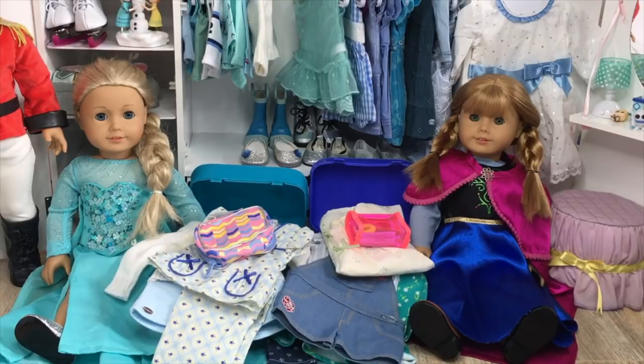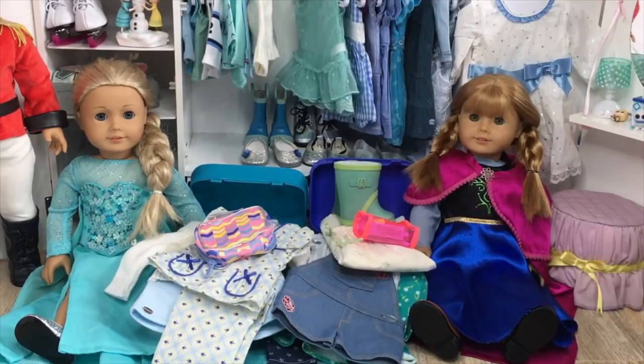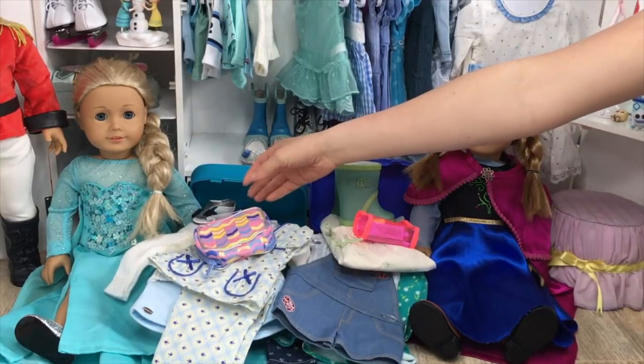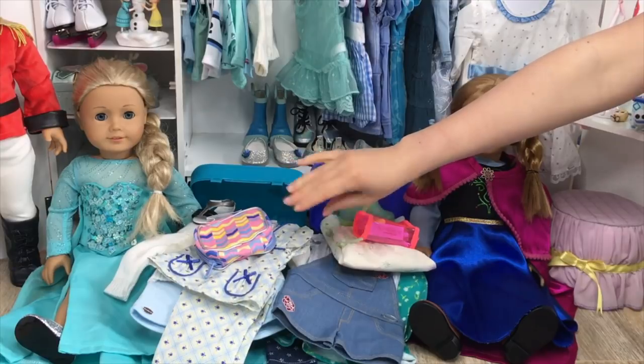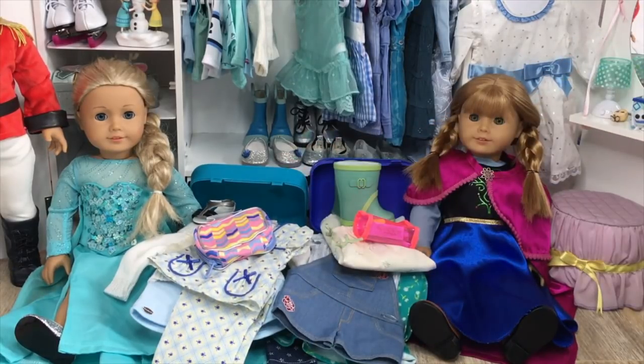And finally, the last item in the suitcase would definitely have to be shoes. So we have these really fun boots to match both of the outfits we already packed. And then these really fun flats for Elsa. Seems like the suitcases are all packed. I'm just going to have to organize everything. So let's move on to their backpacks.